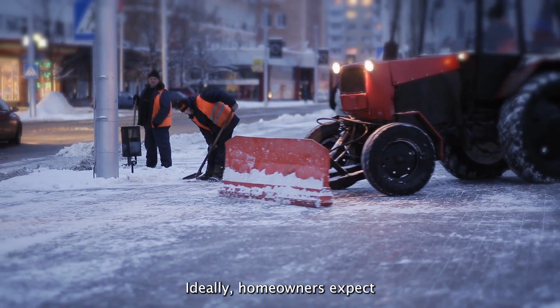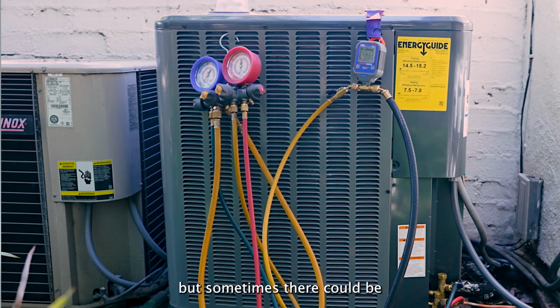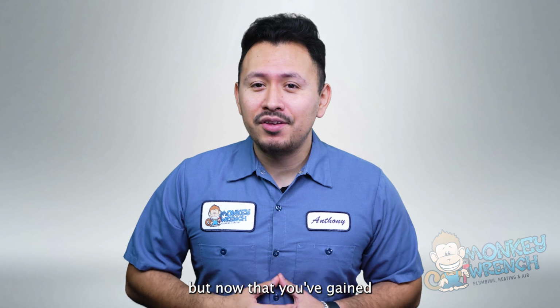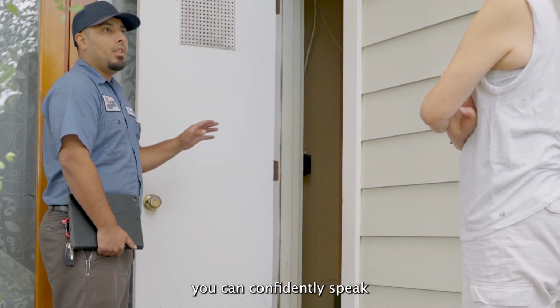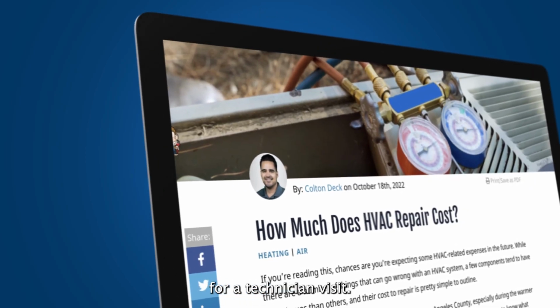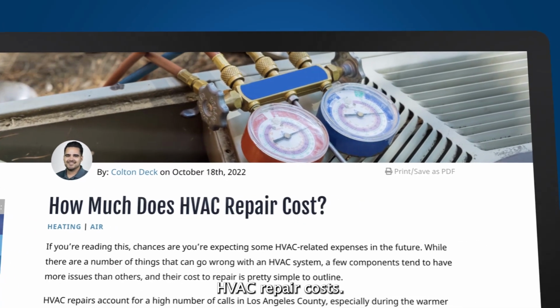Ideally, homeowners expect a heat pump to provide warmth during colder weather, but sometimes there could be a couple reasons why no hot air is circulating. But now that you've gained that insider knowledge on why there could be a lack of hot air, you can confidently speak with a technician about your issue and have it resolved. To help you prepare for a technician visit, check out this article on how much HVAC repair costs.